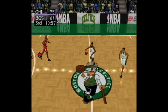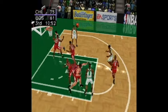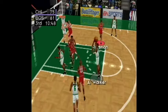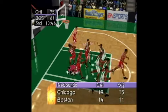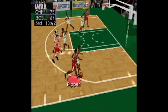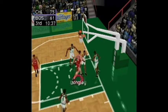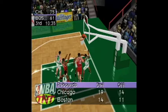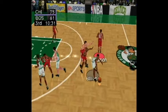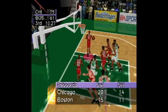Inbound pass to Mercer. Phillips to Knight. From the post to Walker. He launches the shot. Could not get it to fall. From the right side to Rodman. Longley gets the ball. In and out. Rodman's up with a short jumper. Long pass to Phillips. From the left side to Knight. Puts it up. Hits the backboard.